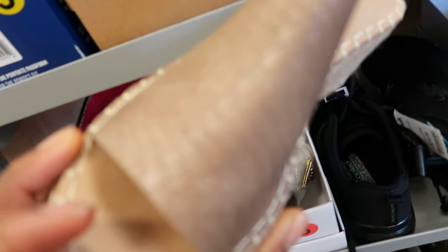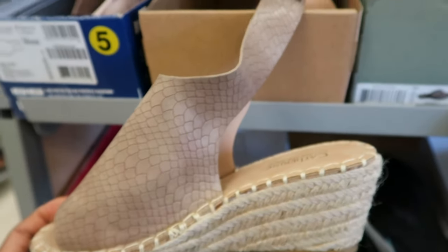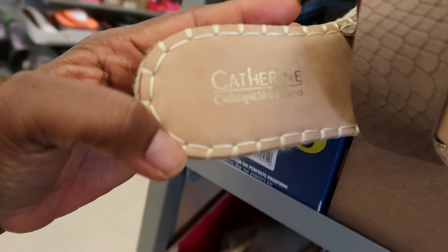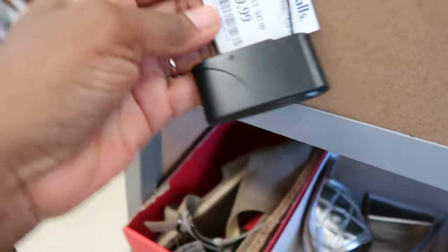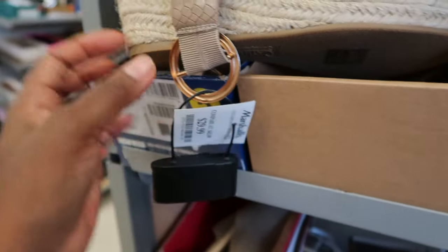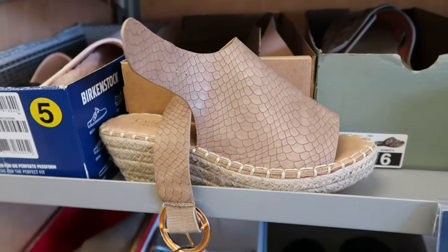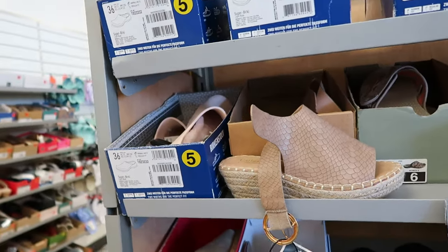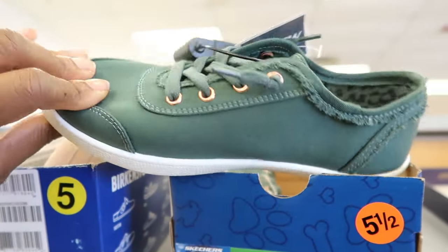Here's another one. This one has a snake skin. I was trying to get the focus. You guys see the snake skin, or is this alligator skin? I don't know, but it's super cute. It's also from Catherine, and I'm going to show you what it looks like. This is also from Catherine right here, and you can find a lot of Catherine shoes here for quite a good price. The price is $29.99 compared to $42 that you'll find it in regular stores. I just want to show you the structure of this shoe. Absolutely beautiful.